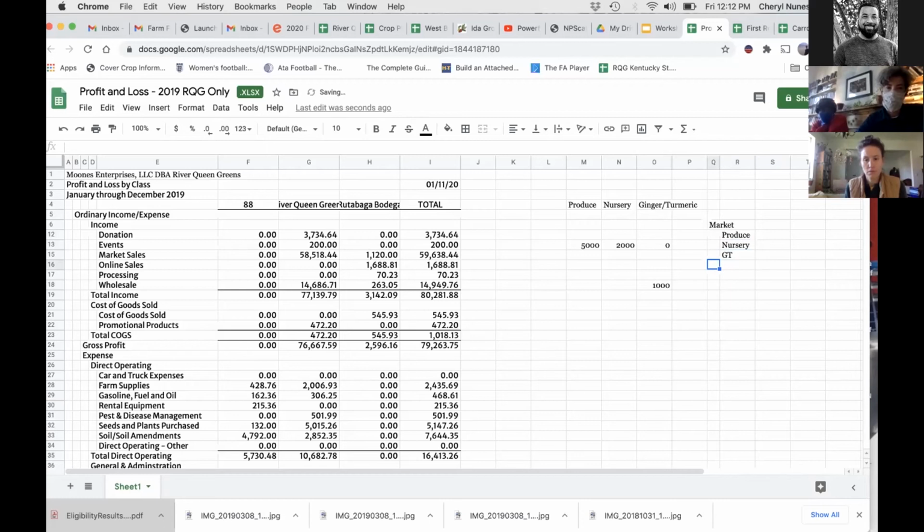And then you could have your wholesale, produce, ginger, produce, nursery, and GT. Does that make sense? So there's sort of two ways that you could go about doing it, I think. Like all in one line where you stack them and you subcategorize them, or as classes where you have a different column for each thing. And you could do it the opposite way.